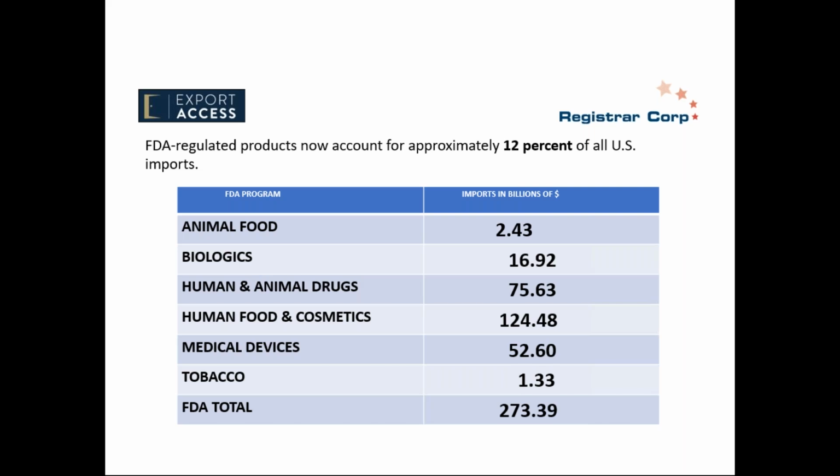Next slide, please, William. As you'll see from this slide, the FDA now regulates around 12% of all products imported into the USA. That's a little over $273 billion worth of goods. The largest single category is human food and cosmetics, but as you can see from the slide, the aggregate total of life science products is greater.